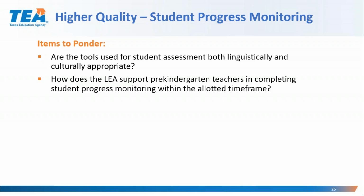How does the LEA support pre-kindergarten teachers in completing student progress monitoring within the allotted time frame? Well, we all know that assessment takes a lot of time, and LEAs can make sure that perhaps the paraprofessional in the pre-K classroom is also trained in the assessment tool so that they can assist the teacher. It is a great time for an LEA to offer a substitute to assist a teacher in completing the assessments in the allotted time frame. And LEAs could also support teachers by helping them plan for the assessments during especially the first several weeks of school.